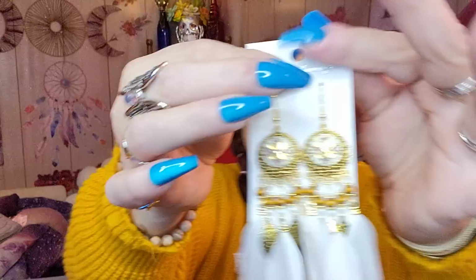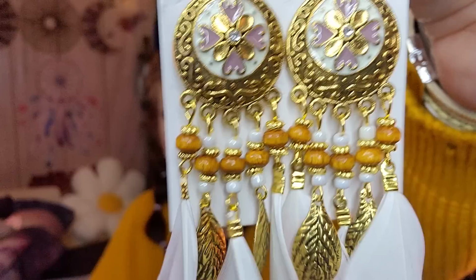These are earrings, $2.89. And I love feather earrings. I just think they are so pretty. And also white. I don't really have a whole lot of white. So these look like dream catchers. Look at that. Ooh. And look at the white feathers hanging down. How beautiful are those? The white may not, but the rest of the earrings would really match what I have on, as far as those beads. Those are very beautiful.